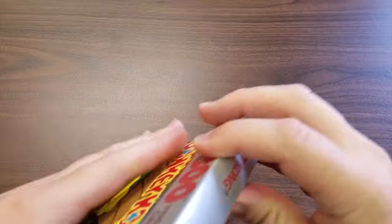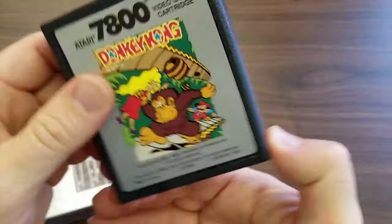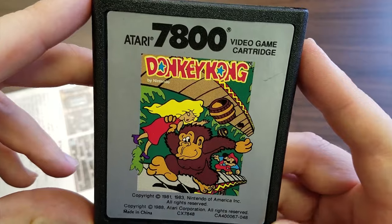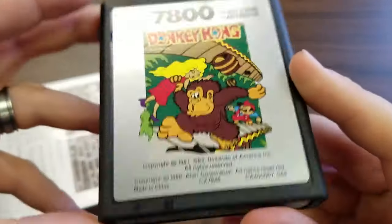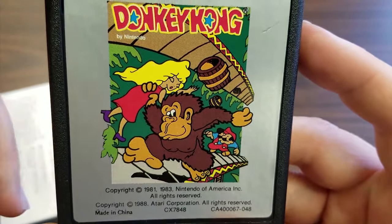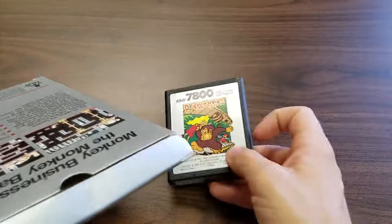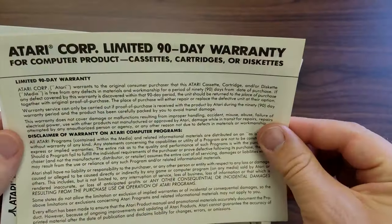Let's open this up. Take a look at the game cartridge on the inside. I believe this is one of the color ones. A lot of the Atari 7800 games were black and white, or just one color screen printing. These were usually pretty cheap as far as the packaging and the inserts go. Well, this one's full color because it's Donkey Kong. I'm terrible at Donkey Kong, by the way. I reviewed this game years ago.